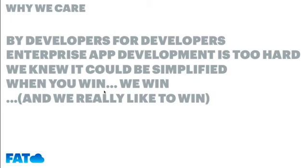We were written by developers for developers. We know, we have experienced the pain. We've done this for many years. We know where the performance bottlenecks are, et cetera. And if we can save you some of this pain, then we've done our job. Because enterprise application development is tricky. It can be very difficult, and it doesn't have to be though. So if we can deliver that to you, then we've won. And when you win, we win, and that's what we like.